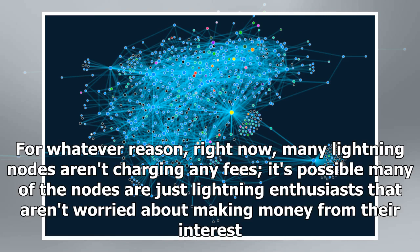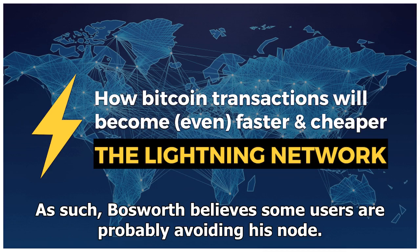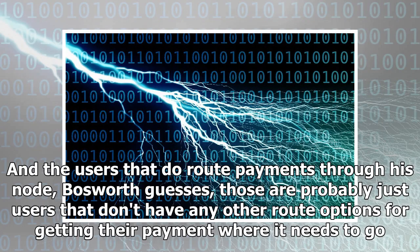For whatever reason, right now, many Lightning nodes aren't charging any fees. It's possible many of the nodes are just Lightning enthusiasts that aren't worried about making money from their interest. As such, Bosworth believes some users are probably avoiding his node. And the users that do route payments through his node, Bosworth guesses, are probably just users that don't have any other route options for getting their payment where it needs to go.